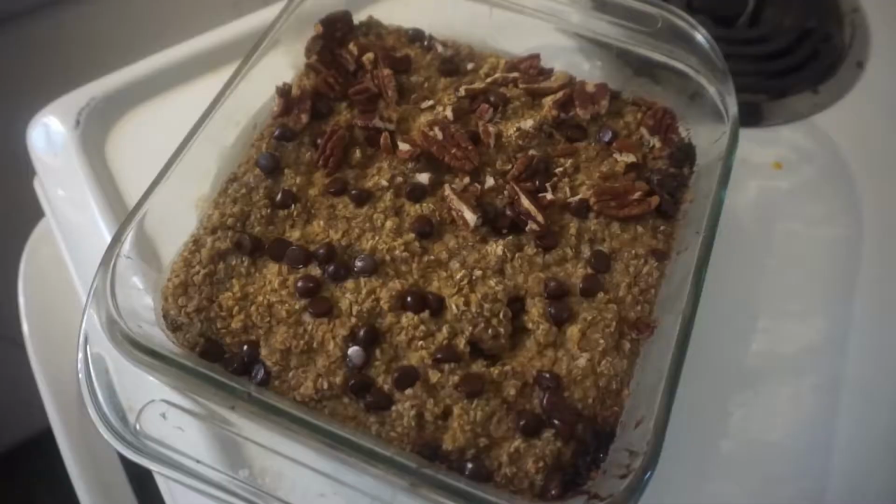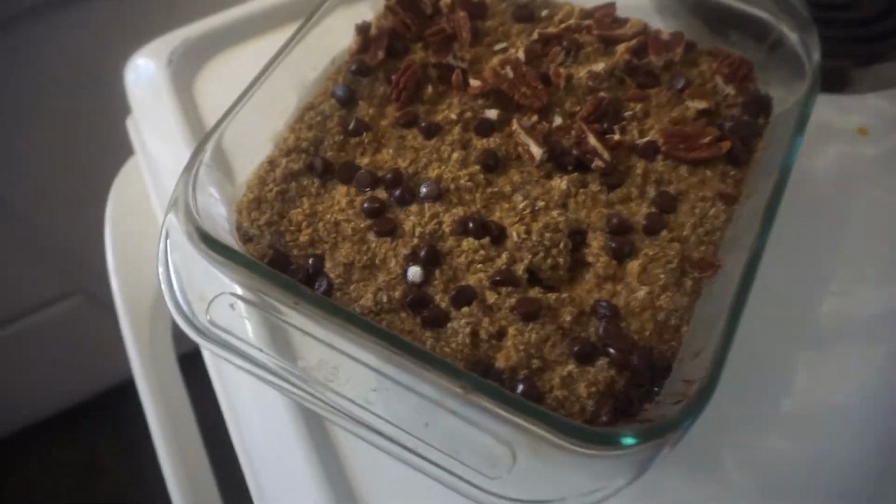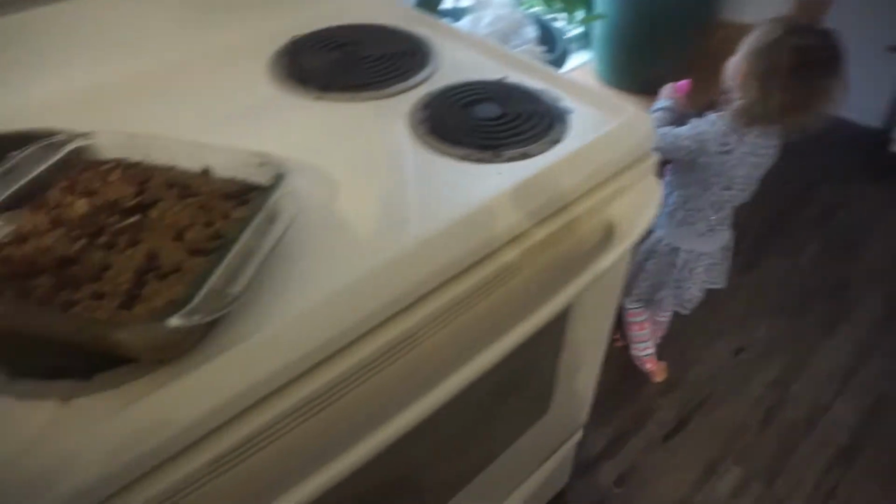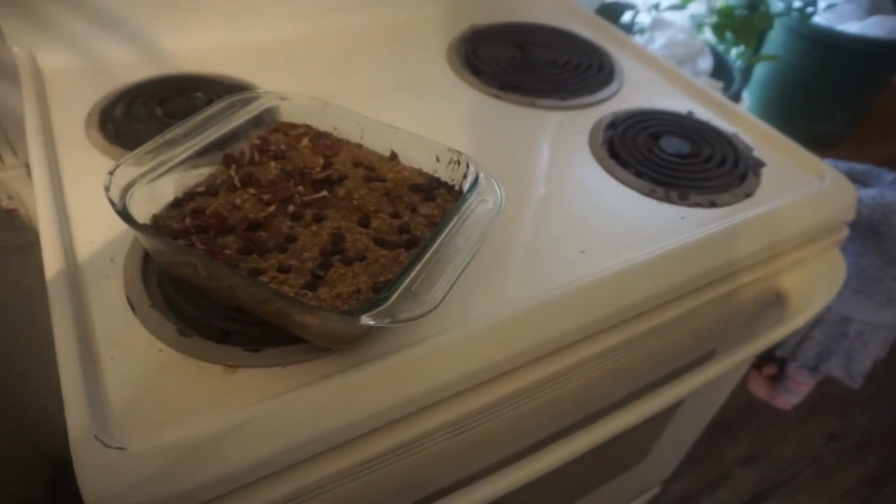Alright, good morning. Oh, delicious! We got pecans and chocolate chips! That is a most interesting... You drink in the baby's bottle. Yeah. You're funny. My darling. I also think it's pumpkin, so that should be tasty.